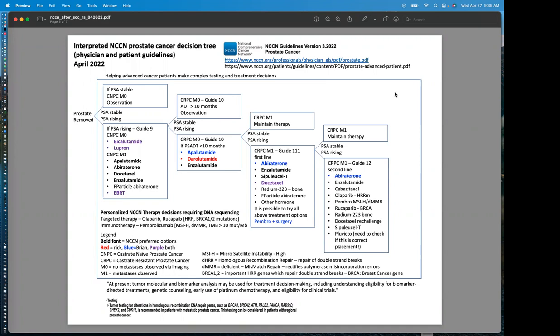My only comment would be, I'd like to see the Pluvicto pushed up to an earlier stage of treatment. From the research I've done, Pluvicto is much more effective in the earlier stages of your treatment than in the later stage. And this is according to Dr. Moyad from the Prostate Cancer Research Institute down in California. He's actually sent a lot of patients overseas, to Australia and Germany, over the last few years.